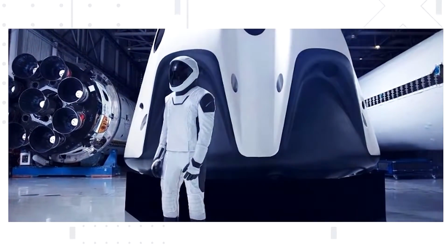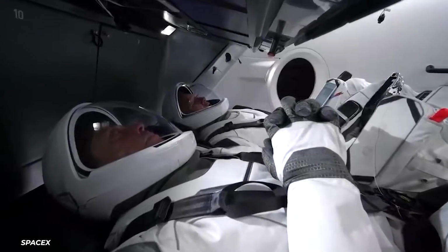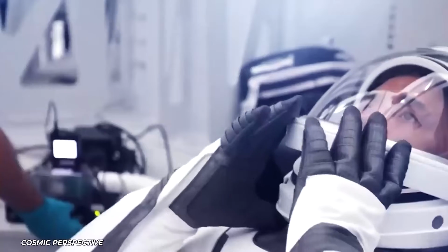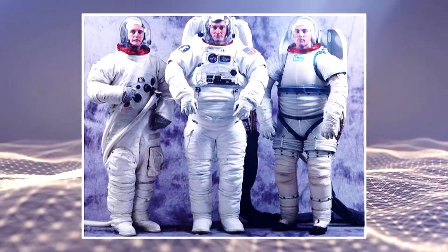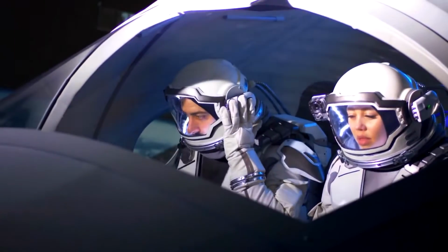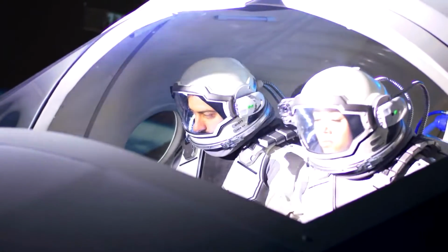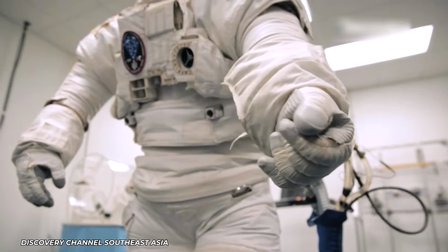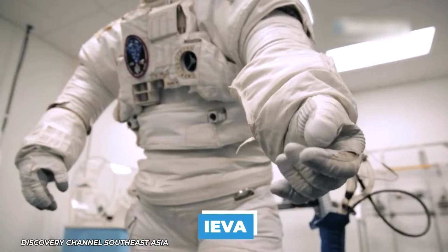Enter Elon Musk. The brand new SpaceX suit is a cool, all-white one-piece, and it's clearly much sleeker than those bulky orange suits. But does it do the job it's supposed to do? There are mainly three types of spacesuits, and they all exist for different purposes. The first one is the IVA, short for intravehicular activity. It's meant to only be worn inside the spacecraft, so it's lighter and more comfortable. The second is EVA, or extravehicular activity. And the third one, IEVA, combines both concepts.